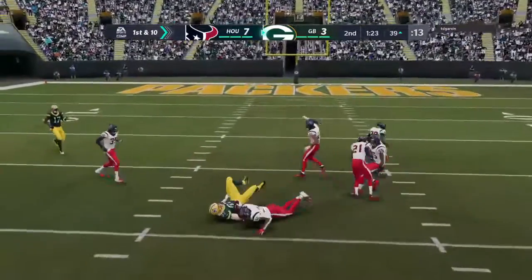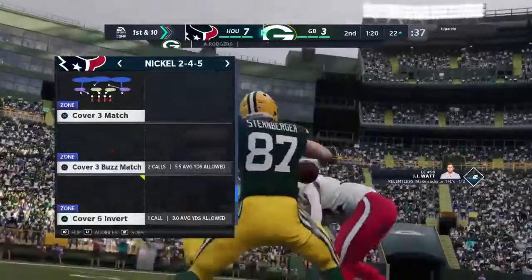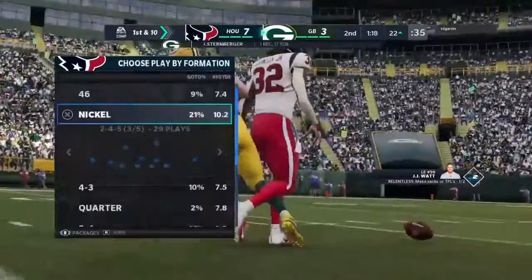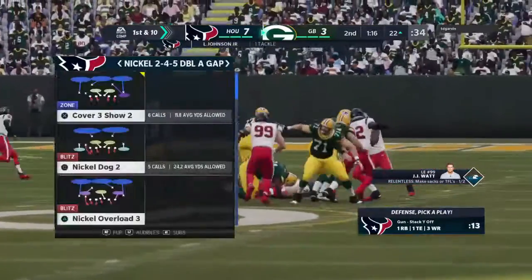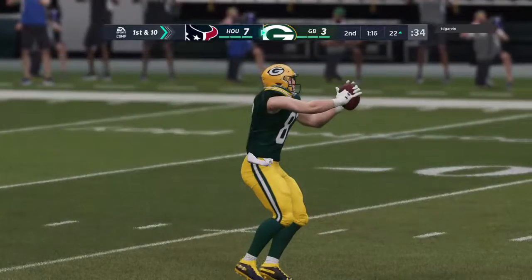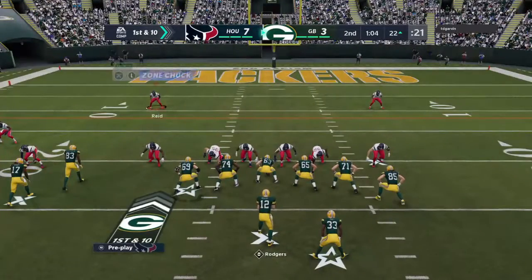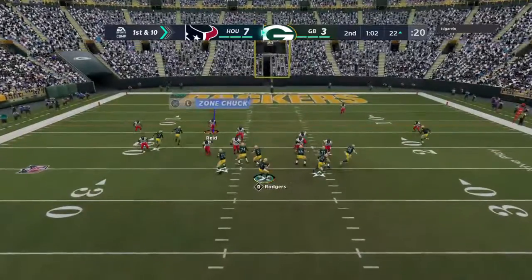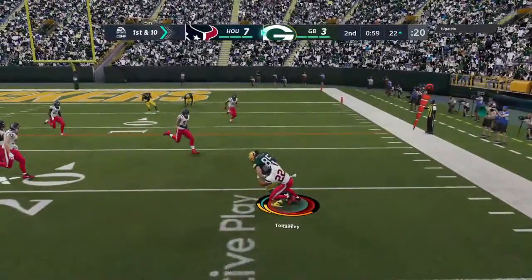So you have to either play off or make sure you're somehow in contact with him, and he's able to do exactly what you said. Use the speed to his advantage and go up and get the football. That's a big-time play right there. 10 at the 22-yard line. This offense finding its legs now. Here's another 1st and 10. Shotgun now for Rodgers. This one complete to Tanyan underneath.